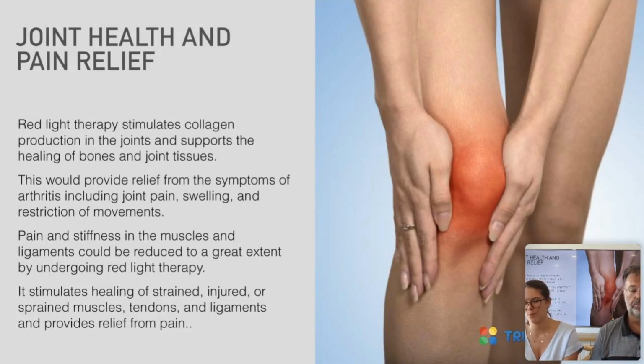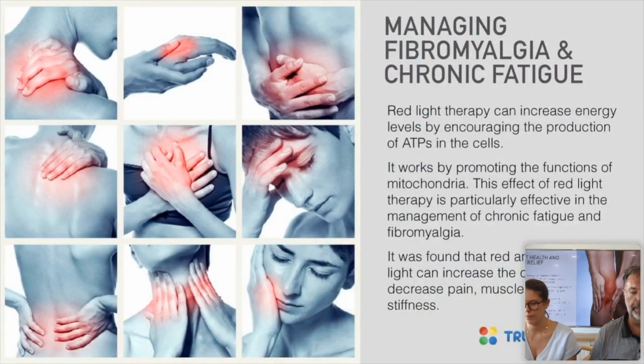Joint health. We all know that that's a big problem. I wouldn't call it the first line of defense for joints. No. Because you would use prolotherapy, ozone therapy, you would PMF. It's not the first line, but it has shown really good results. So that's why we need to mention it.